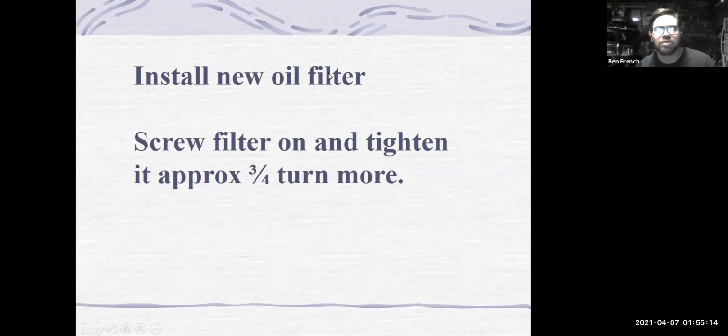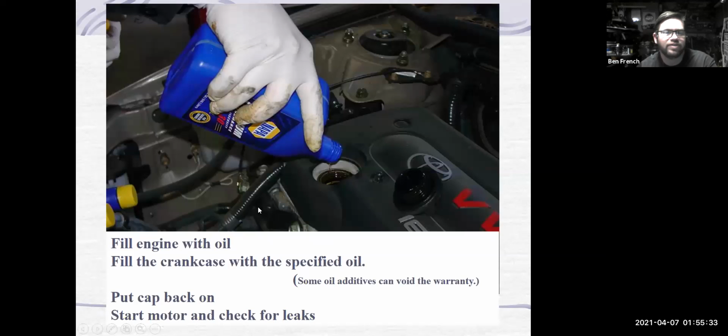All right, and then we're going to install it. We're going to spin it on, and usually we're going to tighten it about three-quarters of a turn more. What I will say is this, follow the instructions on the filter. Now you might be thinking, instructions on the filter, what is he talking about? Well, there's usually instructions on the side of the filter that tell you how tight to make that oil filter.